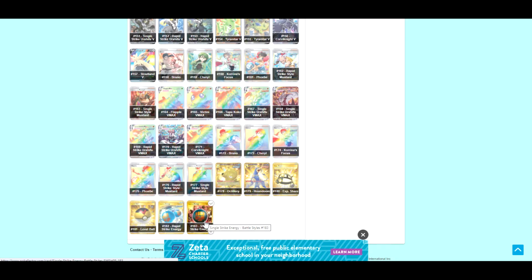Bear in mind, back in the day, you would typically have 1 or 2 secret rares in any given set, and sets ranged anywhere from about 100 to about 150 cards. So while the argument could be made that there need to be more secret rares because sets have also increased in size on average, my argument is that sets have not increased that much in size that there need to be that many secret rares.